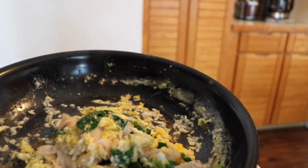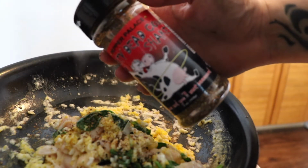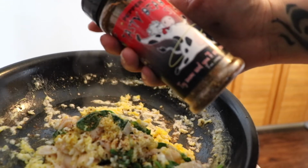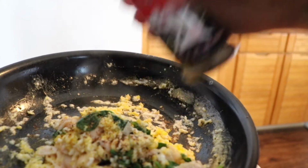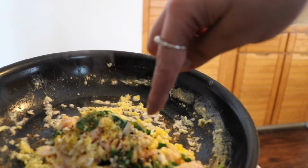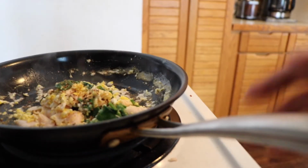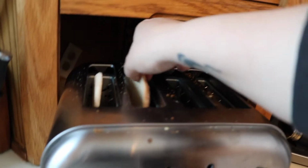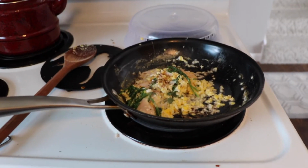Okay, so I know it doesn't look like much, putting some spicy stuff on it. I just put this seasoning I bought in Chicago. It's called Dead Cow Shake, and it's Pepper Palace, that's the brand. It's for steaks, but it has some spiciness to it, so I like that. Anyway, this is sliced turkey, spinach, eggs, and some seasonings, and then I cooked it in butter. Then I just toasted a thin pita round, which I'm going to spread some cream cheese on and make into a little sandwich. This is evidence here that I really need to go grocery shopping.